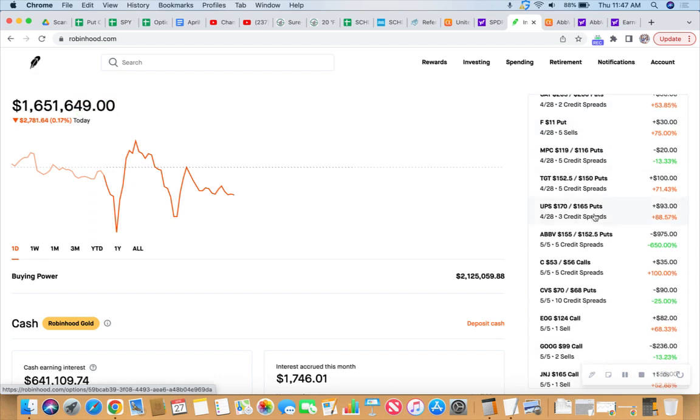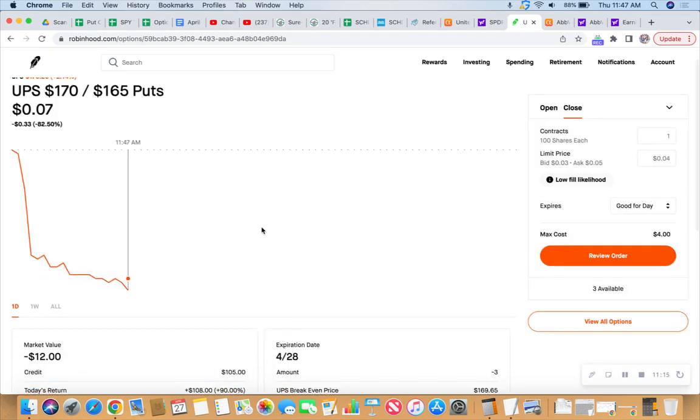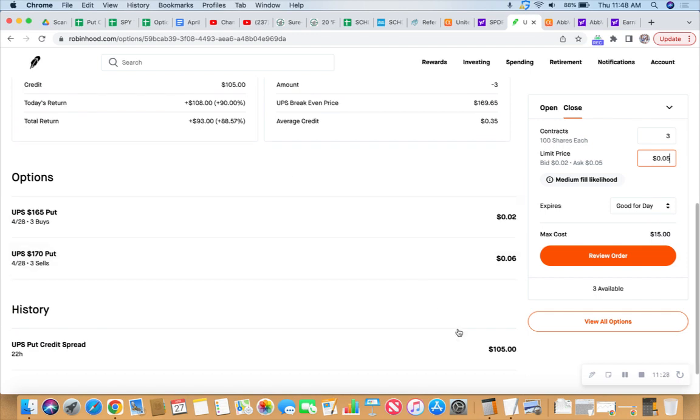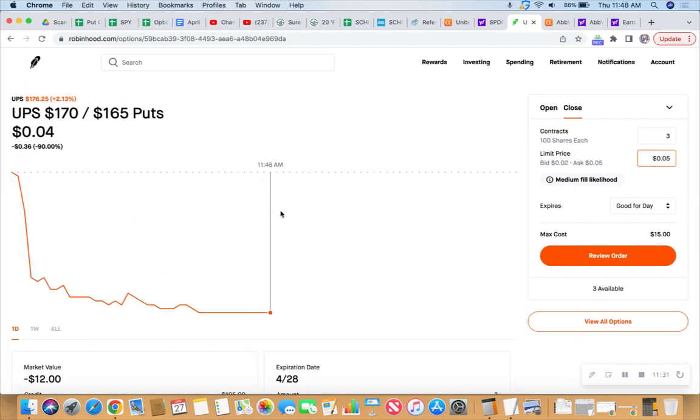UPS, we can take that off too. That's at just about 90% of the profit. But we probably have to go to the 5 to fill it, right? Probably have to go to the full ask to fill it, and it'd be $15. We collected 105, because I believe in yesterday. Yesterday.